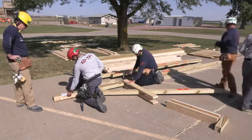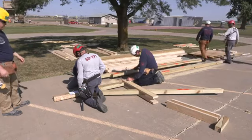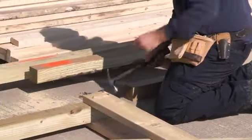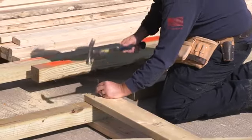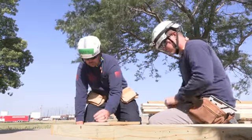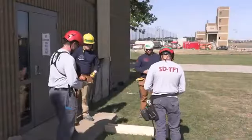So obviously structural collapse is what we would refer to as a low frequency, high risk scenario. And so they don't happen very often, but when they do, it requires a lot of specialized training and a lot of personnel to be able to effectively respond to these types of incidents. And so given that that's the type of situation we're going to encounter, it's important for us to have assets and trained personnel across the state.